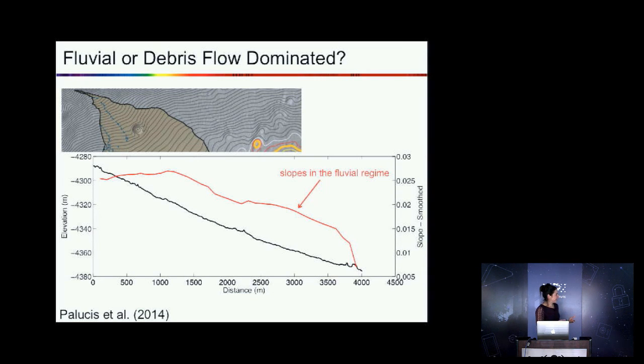you can carry pretty large size material. So this is what on Earth gravel bed rivers lie in. They lie in this 1 to 3% sort of regime, and they can carry material that's pretty decently sized. And so this sort of led us to the conclusion that this is likely a fluvial fan based on the fact that these are pretty low slopes, and the channel morphology that we see.